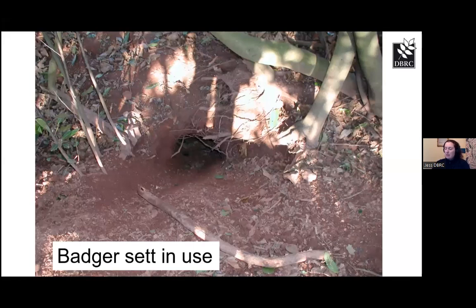So here we go. Here's the first little someone's home, a badger set. It's in use. You can sometimes tell if a badger set is in use because you can actually find the guard hairs, which are the really coarse hairs off a badger, generally along its back and sides, around a set entrance. And it'll be usually quite evident when they're in use. So if you do find a badger set in use, then you know, leave it be.